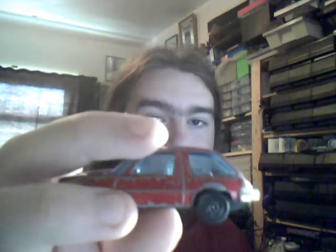What makes it even better? I found another one in red. Gorgeous red colour, slightly of the same age. The tow bar on this one sadly is there, but isn't intact. Again, overall just a nice car to have.